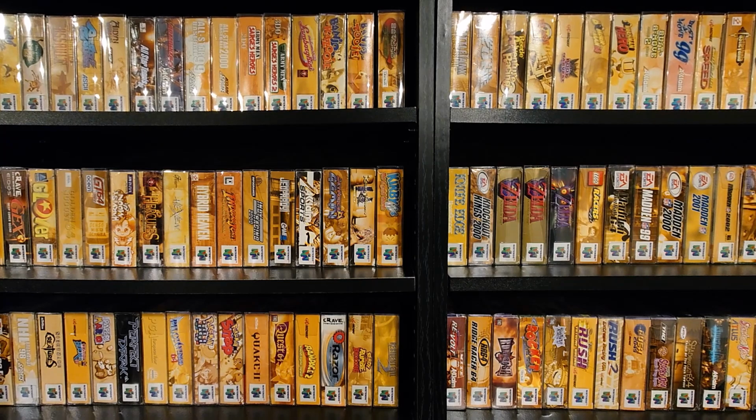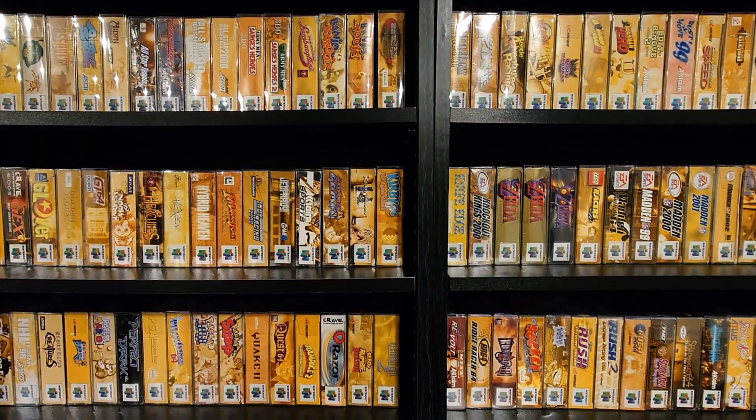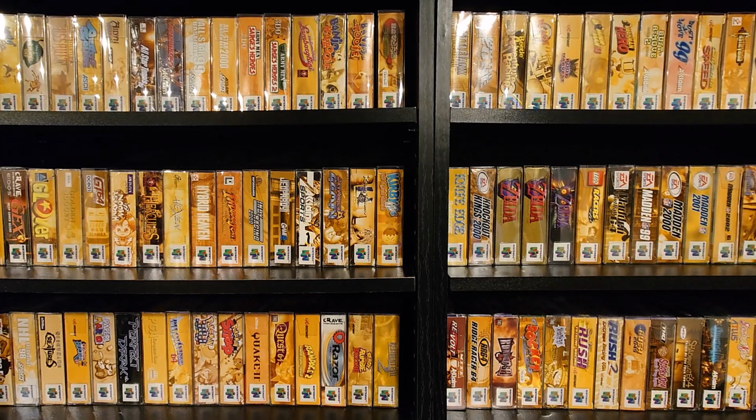Zumba, which I'd consider just to be a case. Need for Speed Carbon. That feels a little light. No, I was just missing manual game is in there. And Tiger Woods '09, which you can see the $20 price sticker for everything on it. So, nice little find there at the garage sale.